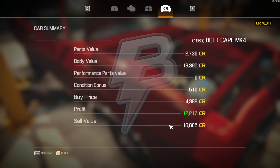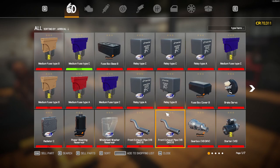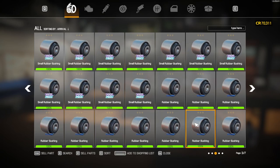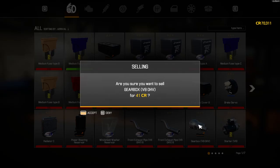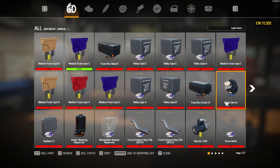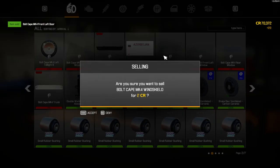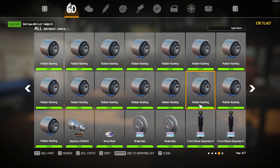5,000. Look at that. 5,000 already. Profits. Alright. There we go. And let's see what we can. No, no. But we have this gearbox, 41%. Can't salvage this. Okay, probably not. Starter, open. Two CR, one CR, 11 CR. Oh, 20. Okay, 18. Okay, there we go.